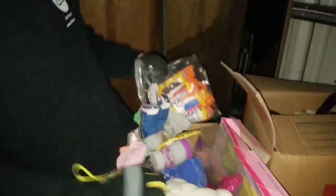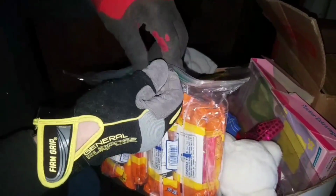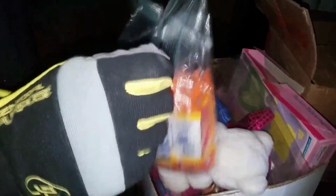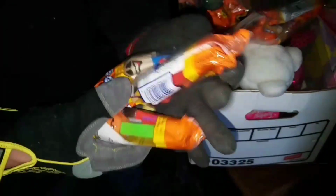Oh, no way. Take a look. It says Halloween Pez. We got skulls and ghosts. Probably witches. If I can open up. Pumpkin. The ghost. The witch. Looks like we got a whole set in here.